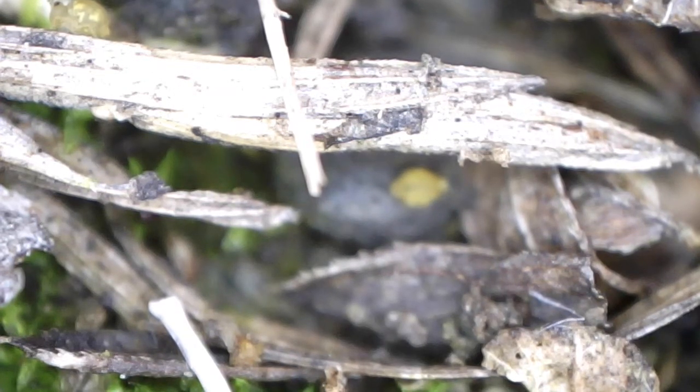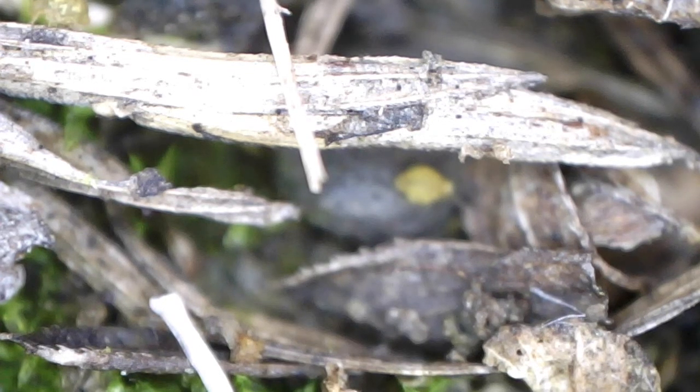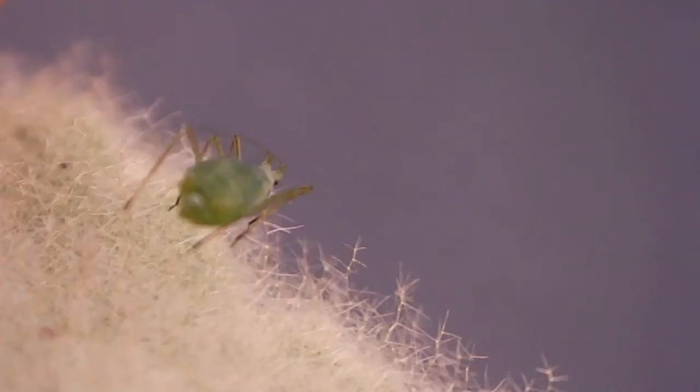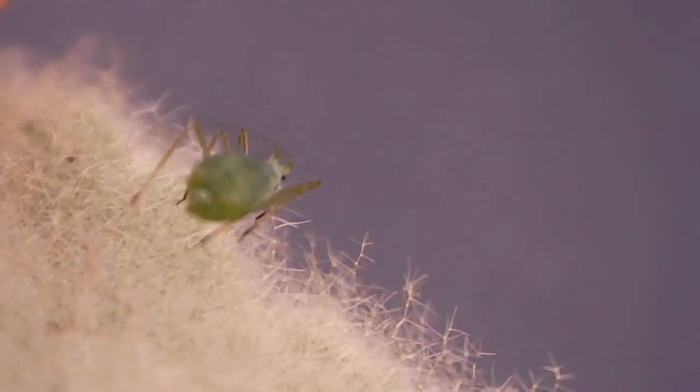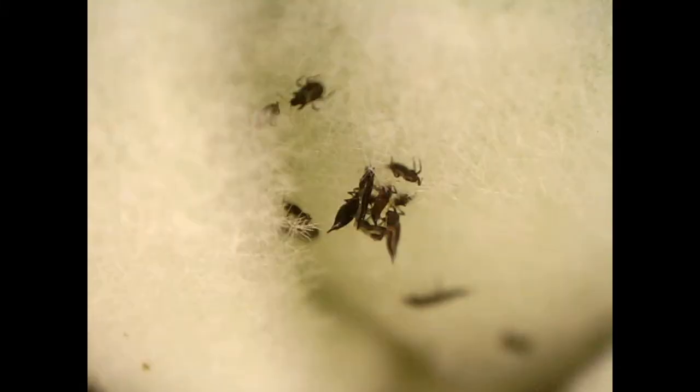The grass still contained a decent number of bugs, but almost all of them were springtails. These mullein plants, about which I made a previous video, still contained thrips, as well as one green aphid. This paper says that invertebrates may overwinter on mullein plants. I'm curious whether that's what these bugs were doing.